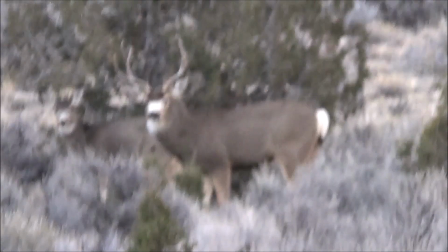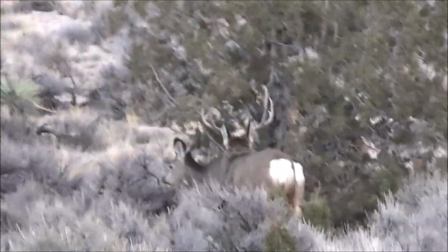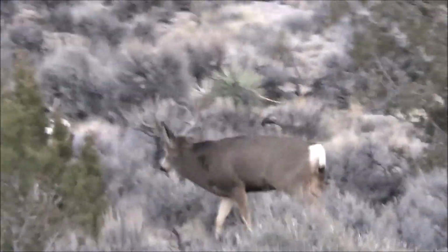Going away now. Here's another nice one just down the road a little bit. A little smaller than the last one that I was videoing. They could have been bookend bucks though. There's nice bucks all over this morning. I'm getting good video of them. He's just moving along with his doe.